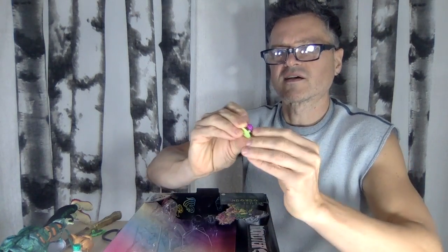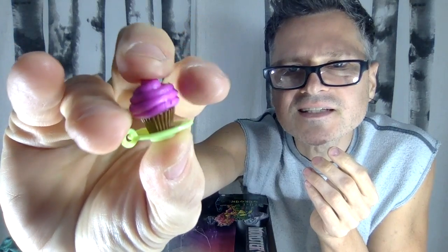And then we've got a treat here. Is it a creepy treat? It looks like a pretty normal cupcake to me, but maybe that's snake frosting. Oh, I think it is. I think it has a snake face. Yeah.